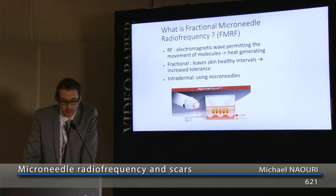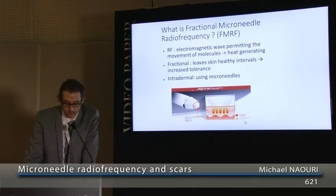Radiofrequency is an electromagnetic wave permitting the movement of the molecule in order to have heat generation. Fractional is the process to leave skin intervals that increase tolerance. And intradermal is because we are using microneedles that go through the dermis.